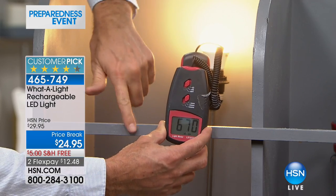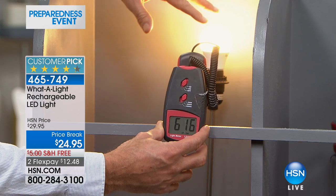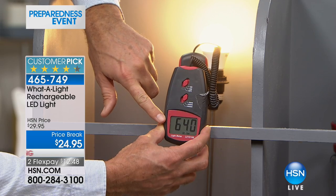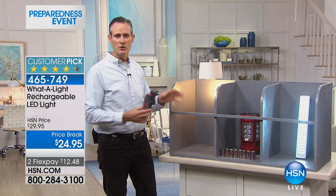Now, here's a meter. You can see I've got this little bar here to show you that we're going to be the same distance from the light source. This is a 60-watt light bulb. You've had this around for 70 years. Here's the reading, 650 or so. That's about how bright it is. I want to show everybody how bright the water light is, because in the studio, the cameras will sometimes adjust and everything looks about the same.